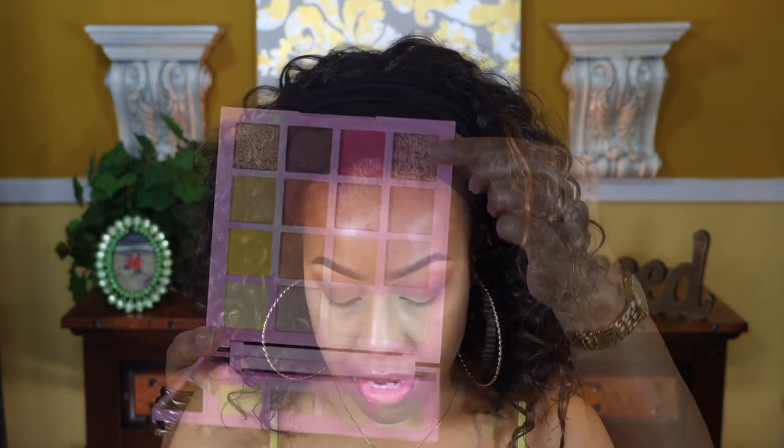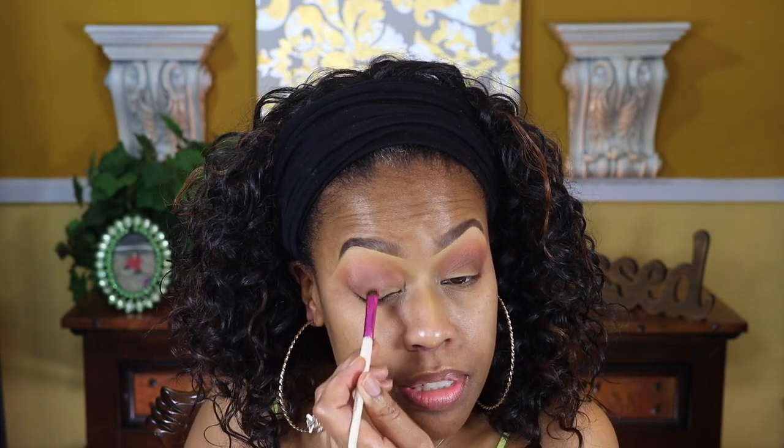So the next shade I'm going to put on is going to be this shade right here. So I'm going to try a brush first. Yeah, this isn't going on well with a brush. Okay, so we're going to have to do the finger, as you can see. I kind of had a feeling. Some of these shadows, as you all already know, they just don't do well with the brush at all. Very pretty, and I'm going to do this side as well with the finger. I also think that they would be great beginner palettes because the shadows are super forgiving.